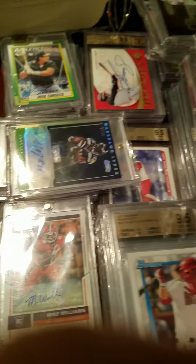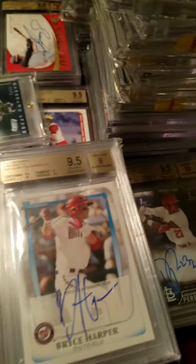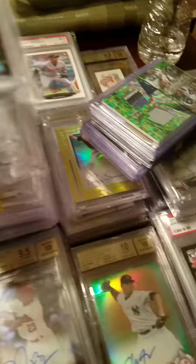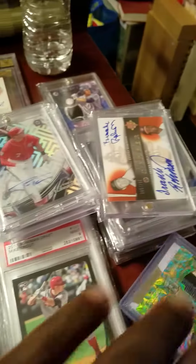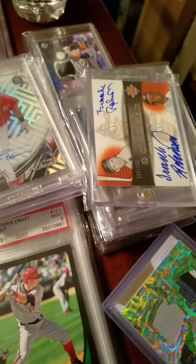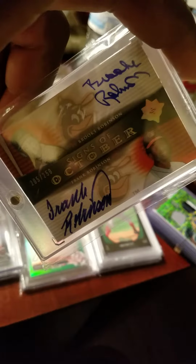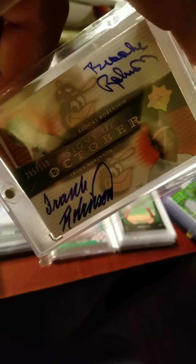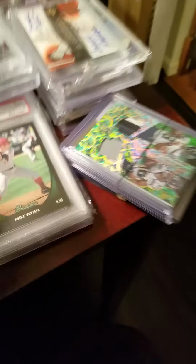Let me know if you guys want to do anything. I tell you right now, man, I'm not willing to hold on to anything. So if the price is right, you let me know. Shoot me your info in the comments or whatever. And there's some stuff I didn't even go over. This is the Orioles, Frank Robinson, 205 of 250 auto for the Orioles.